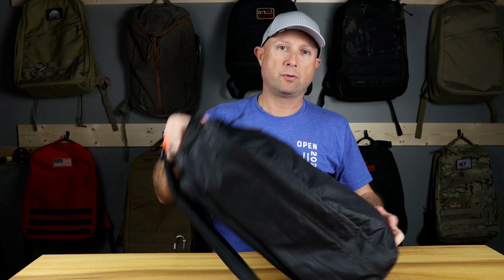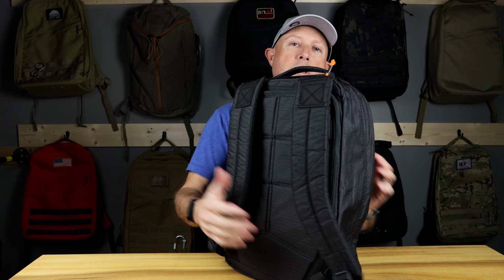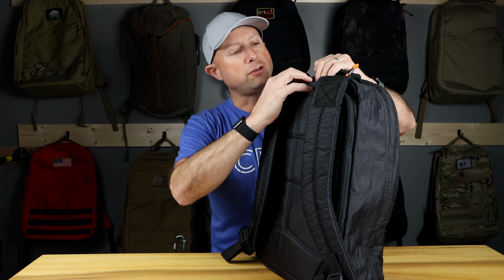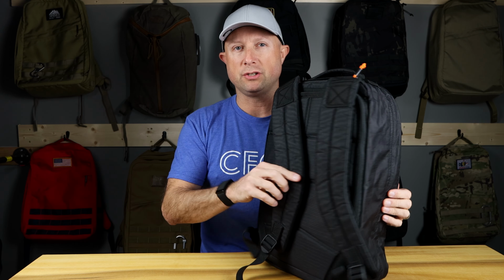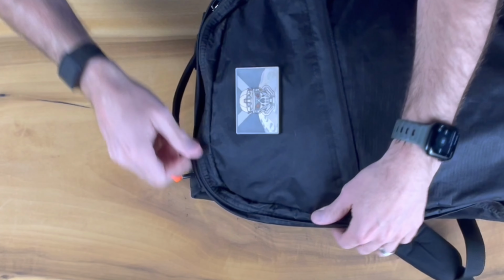There's no hydration port. Any of these bags where they put this top stash pocket in there, there's no way physically really to route a hydration bladder, so that's not possible. It's all sewn shut, and there's really no way to attach it on the straps anyway, unless you had it modified by Scars, which you could easily do if you send it to them.